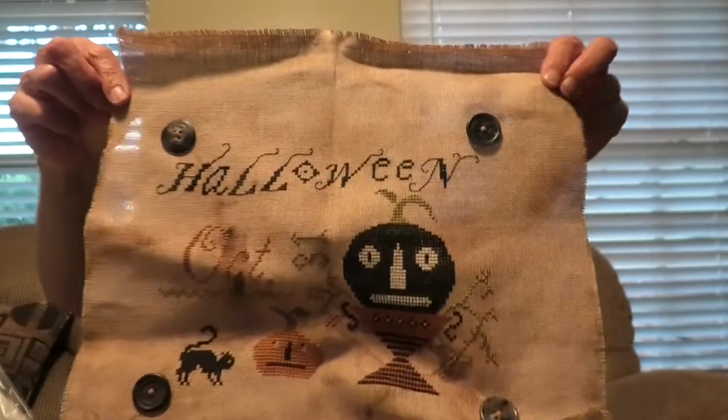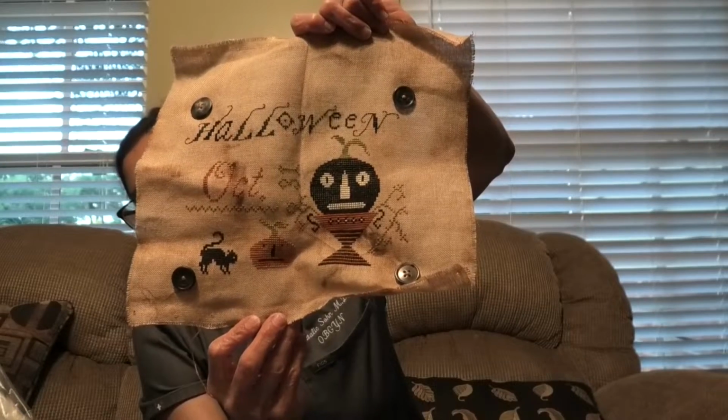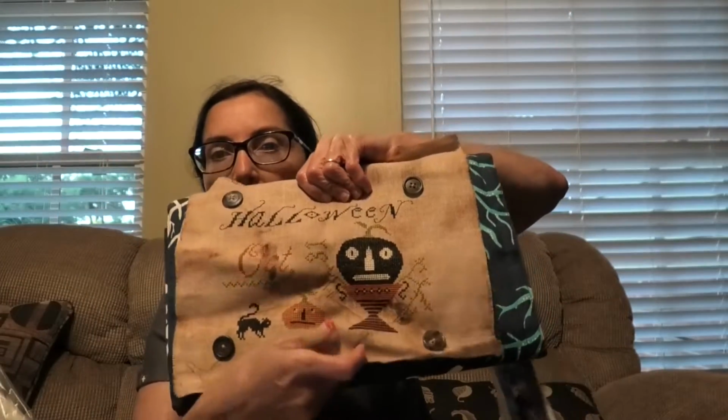is Halloween Pin Keep by Stacy Nash. Sorry, I had it folded up, darn it. But anyway, Halloween Pin Keep by Stacy Nash. I hope you can see it. I don't like the way it's all crinkly. I normally wouldn't show you that way, so let me see if I can uncrinkle it. This is my own linen as well. This is one of the first pieces I've ever dyed, and it is not a high count. I don't know, it's about 32 count, I believe.